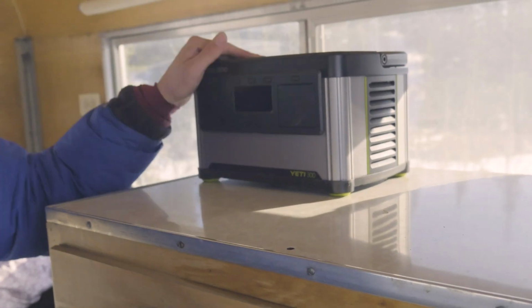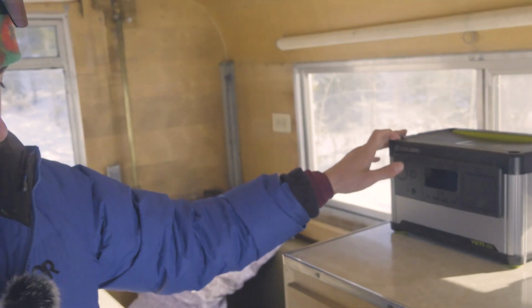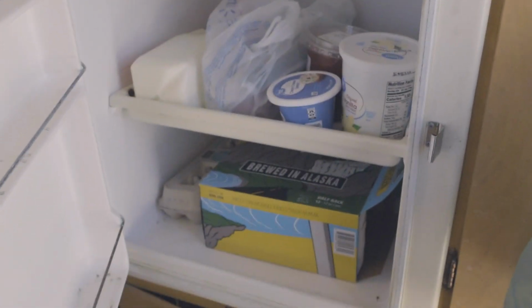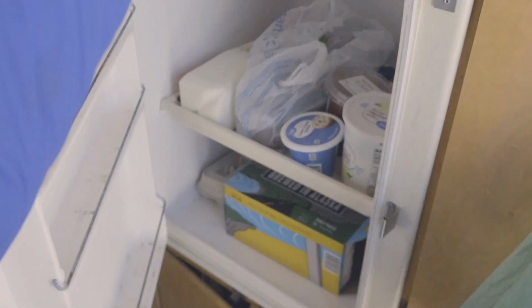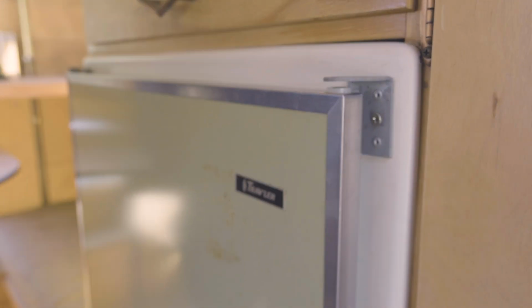And up here we have more space to put stuff. Our battery that runs our diesel heater. Then we have a fridge. It's not running on propane or electricity or anything. It's basically just an ice box. So you put ice in here, and then there's a hose going outside for the melting water. We have more storage room down here.